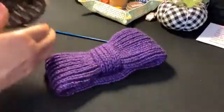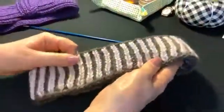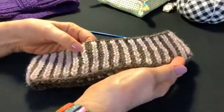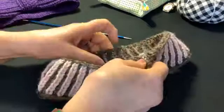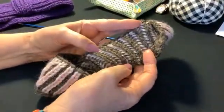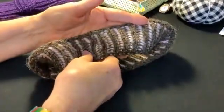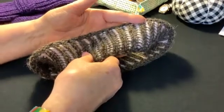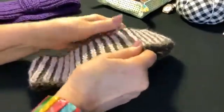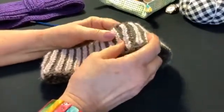I've got a sample here of two-colour brioche. It's not a very good sample. It was my first attempt at brioche, a two-colour brioche. But you can see quite clearly, this is actually done in the round rather than flat. And you can see quite clearly the reverse side here. It does look a little different when you do it in two colours, but you can really see that double layer of fabric there. It's a little harder to see in just one colour. But you get a lovely, stretchy, squishy, delicious fabric. So I'm not surprised it's named with almost food-related terms.